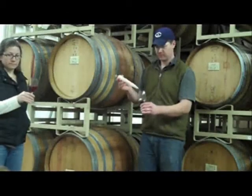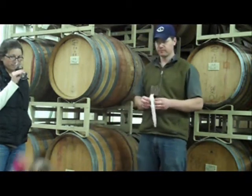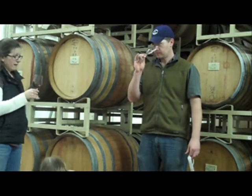Our kids like to get in here with us sometimes also and help. You can see Esme jumping up and down. At least you can see her head popping up into the picture.